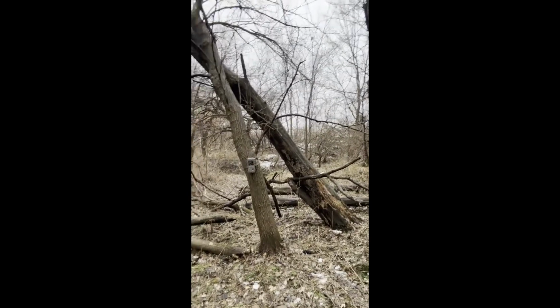So I'm going to pull that camera and see what it's got on it and see if we got any sheds on the trail camera here. Like I said, the acres of woods ain't very big back here, but I've gotten quite a few deer on this trail camera. And of course, like I said, there it sits right there.